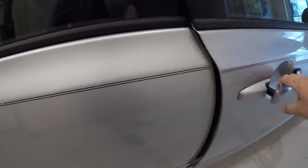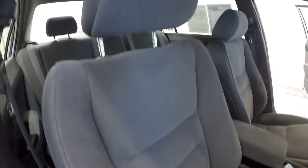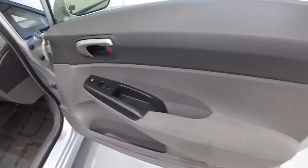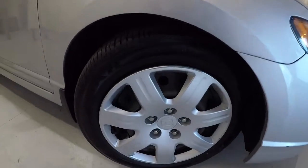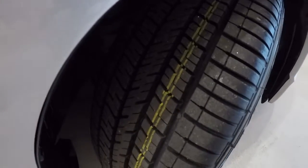We'll go ahead and give you another perspective of the passenger seat from this side, so you can really see how well this thing's been taken care of. I know it has some hail damage. All right, this would be a great car for a 16-year-old, somebody's first car. 16-inch steel wheels, the hubcaps on there, brand new set of tires.